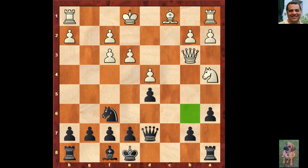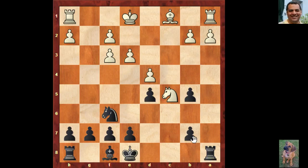Black plays queen b5 and he doesn't mind the double pawns here because we get that rook blasting down the a file. Ivanchuk took this, a takes, knight c5. Again, this is being played very coldly against b7. Very energetic e5 now, sacking the b pawn.